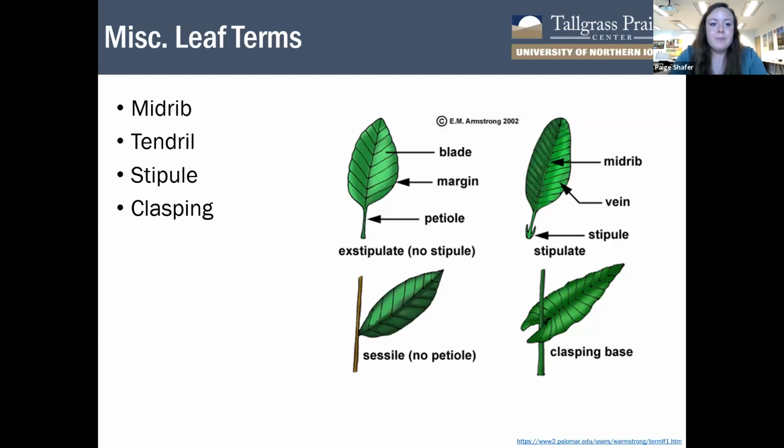Another important feature that you might come across is tendril, which I like to think of like your garden peas, if you've ever seen those growing before. It's a small vegetative structure that's often at the terminal or the end of leaves or leaflets, and they allow plants to hold on and prop themselves up if they're climbing.